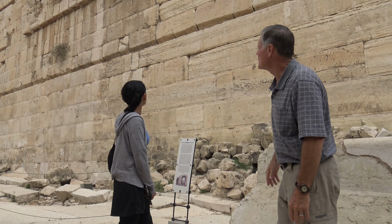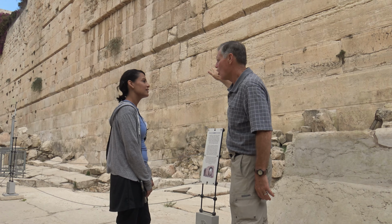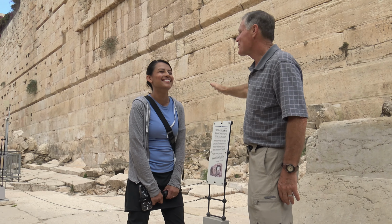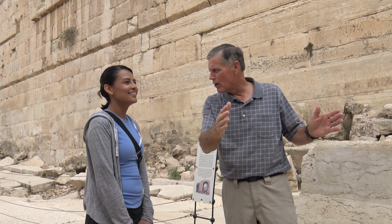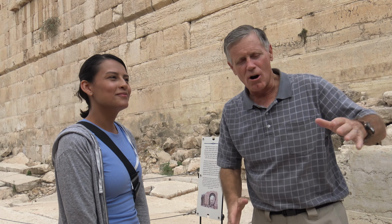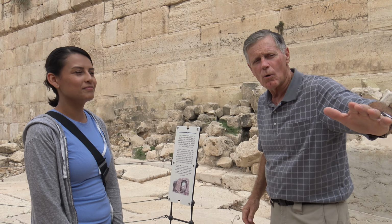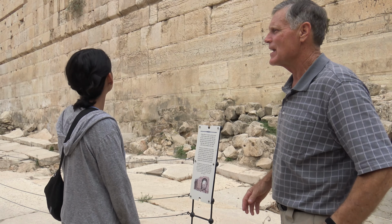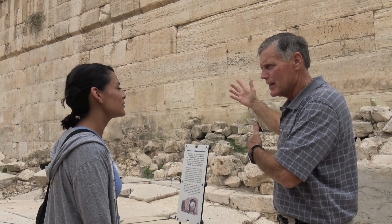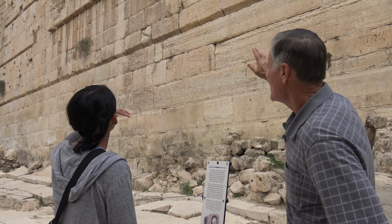Now, where would they have been before they enter that temple? Where do you think they would have gone? Mikvah. So, such as the Pool of Siloam. And we went to the Pool of Siloam, and we saw those broad steps, and from there they can walk directly to the temple. They could be baptized and then appear before God. Yeah, appear before God.